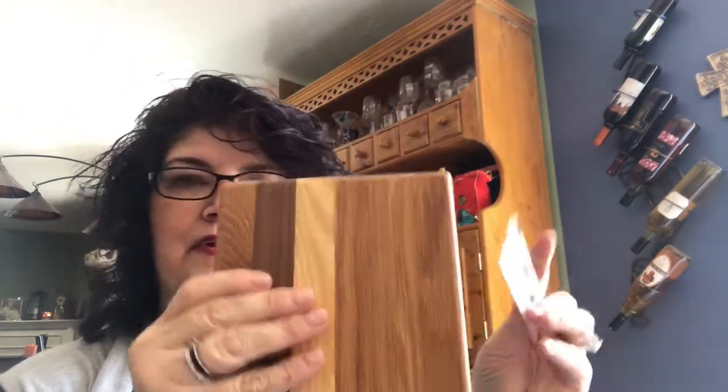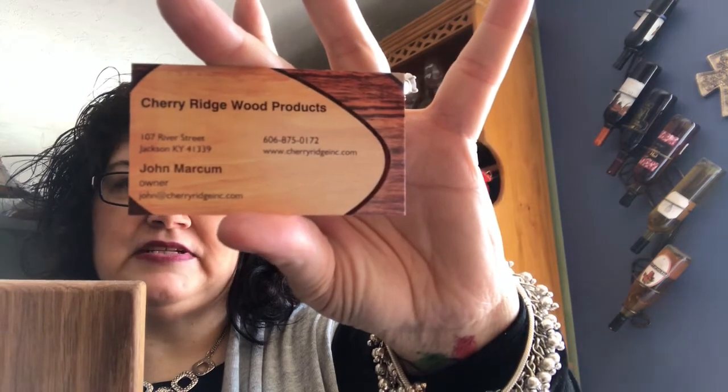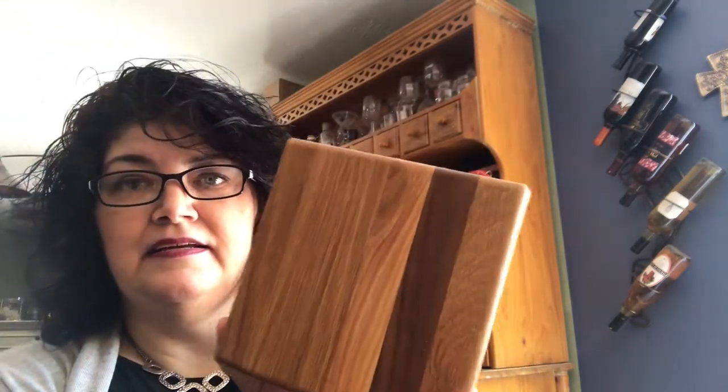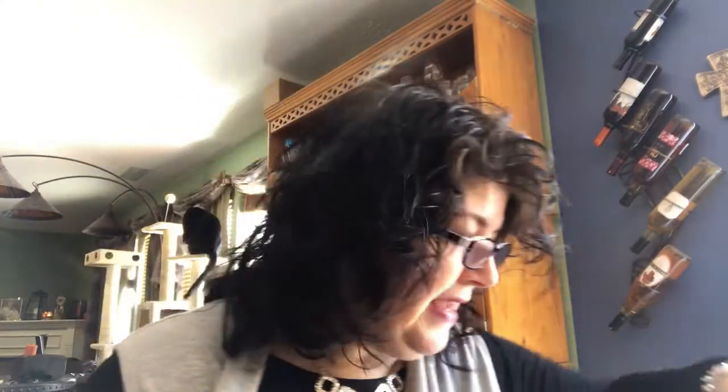And then I have this cherry wood product. It is like a cutting board, and it's small. It's probably 5 inches by 5 inches, and it says this is by John Markham, Cherry Ridge Wood Products. So I'll just show you that if you guys want to pause it and get his information. This is what it is, and it's very pretty, and I like small cutting boards sometimes. Sometimes that's all you need, if you're just cutting an apple or a tomato or whatever.